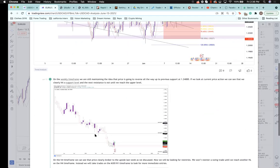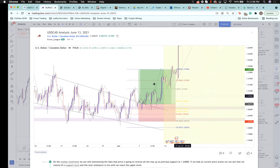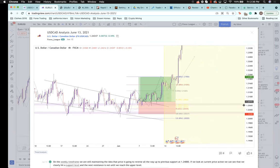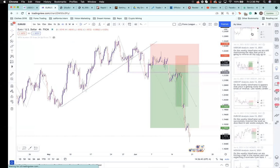So right here, weekly time frame. So yeah, we had price push up. I was looking for the retest of this support level. So we broke resistance. I was looking for that retest, and that's where we were going to enter long. Price came down, retested the level. I entered literally on this wick right here in this area, and then this thing flew up all the way up to the monthly level. I didn't hold it all the way.